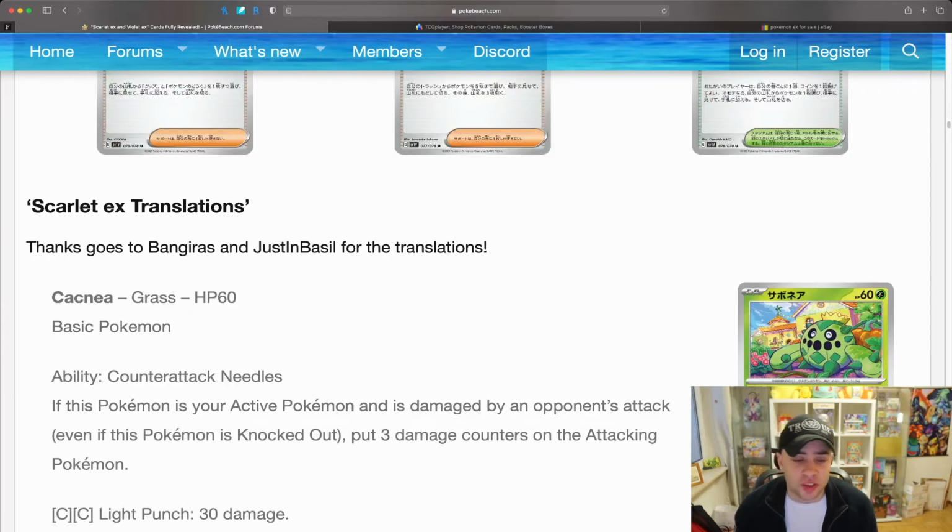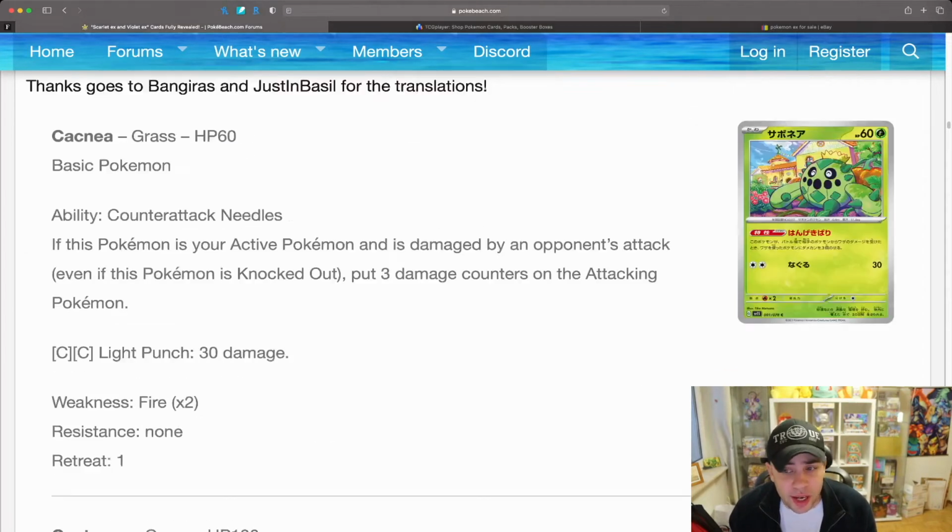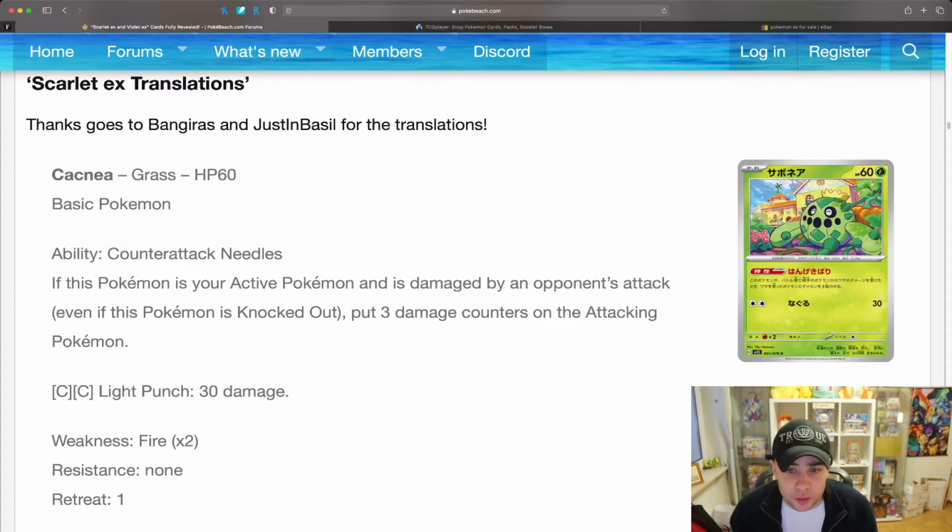So also, if you want to see the translations for all of these cards and what they do, you can go to pokebeats.com and you can check it out. And each card, it'll give you all of the information, so you can do that.